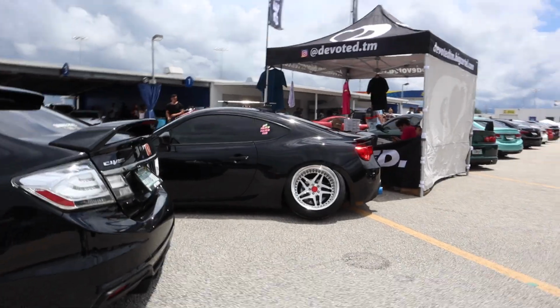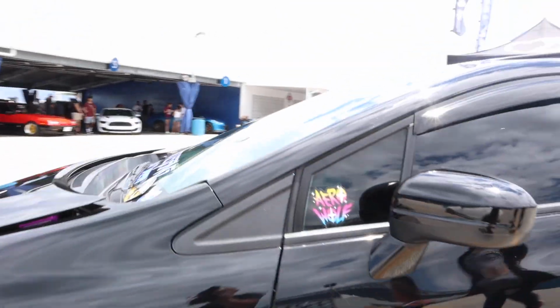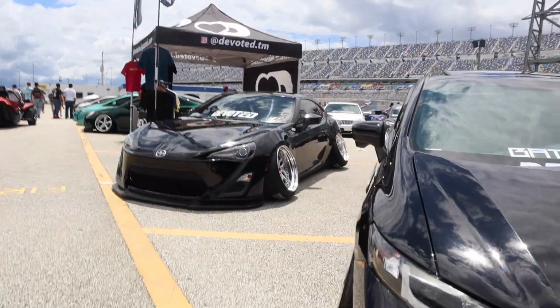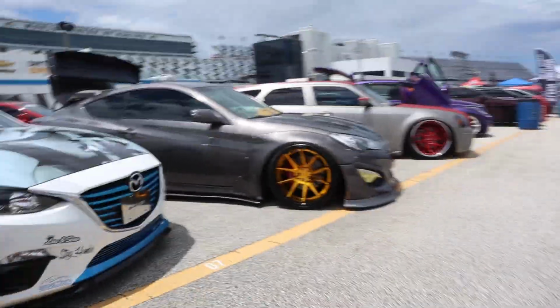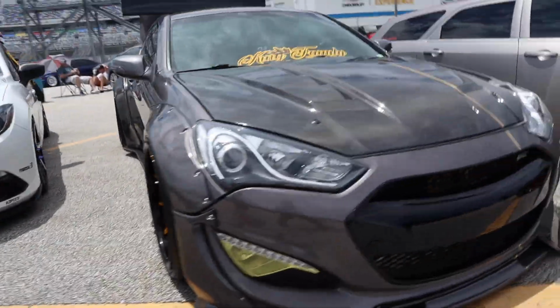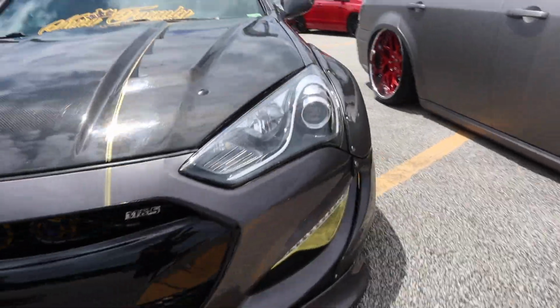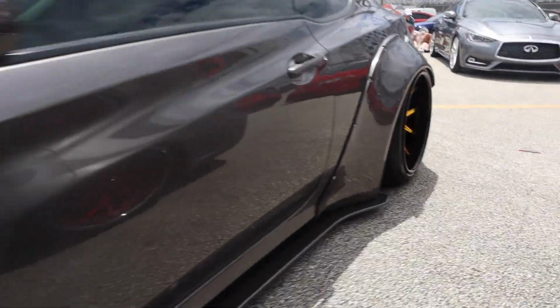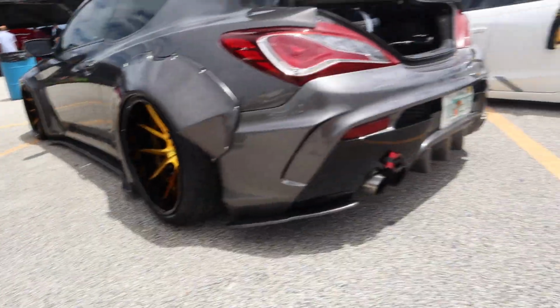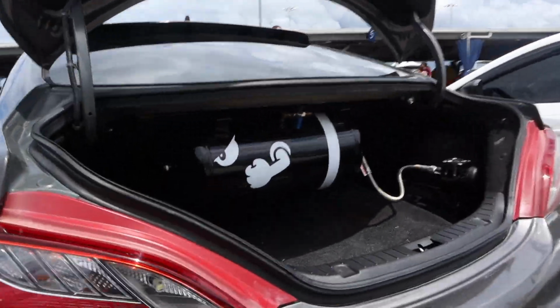Camera game, serious, man. He about to make them wheels turn the other way and spaceship away out of here. Sick though. This Genesis is pretty sick. That white body is nasty. That carbon fiber. That's really nice. Let's see the back end. Yeah, I don't know, it's about 12-inch in width maybe. Yeah, airbagged out.